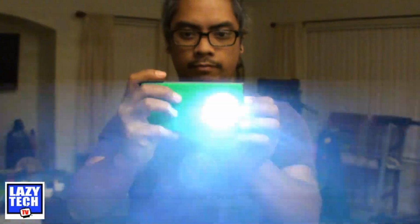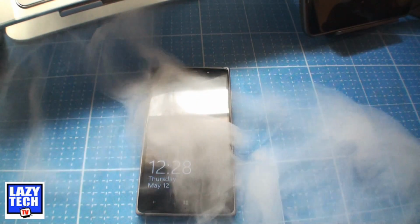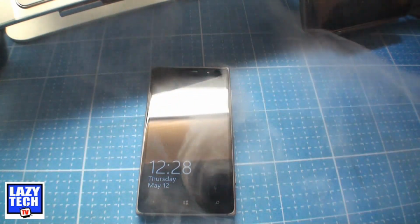But there are times where my other phone is either out of my reach or the battery's completely dead. So I have no other option in regards to communicating with the internet, and I reach for this guy. So let's take a look at what's on this phone. Oh, it's upside down. This one.